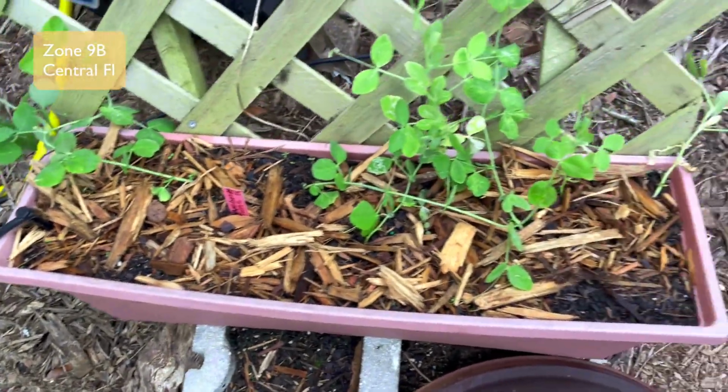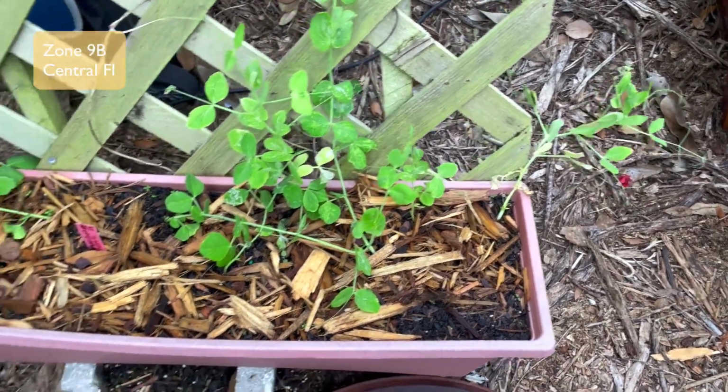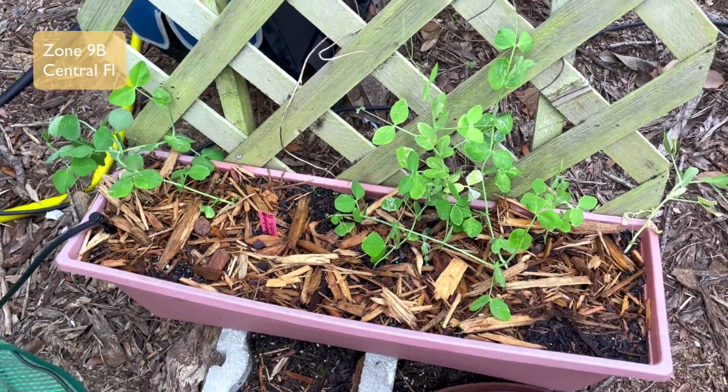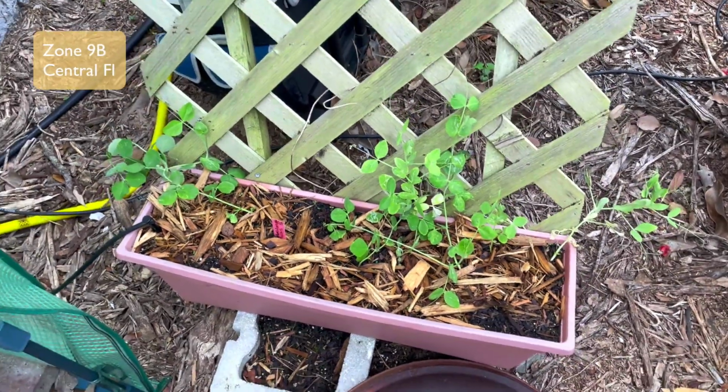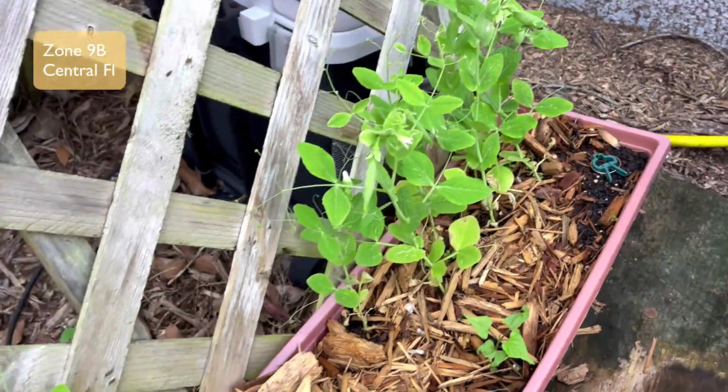Y'all, these guys over here, they are not happy. I think I'm gonna end up pulling these snap peas out of here and trying something different. This is just not a good spot. It doesn't get good sun. Last year, I grew the black-eyed Susans here and they did well. But they're doing good on this side.